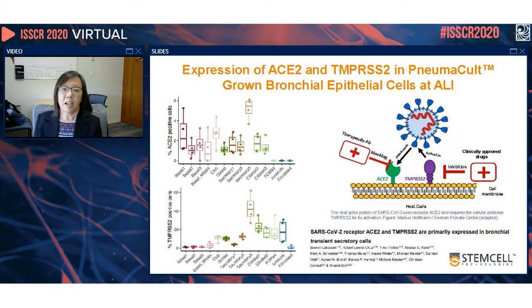Given that the viral spike protein of SARS-CoV-2 uses the receptor ACE2 and requires TMPRSS2 for its activation, many researchers in the field right now use the existing RNA-seq data to analyze the expression of these two entry proteins. In this publication here by Ao's group, they found that ACE2 and TMPRSS2 expression can be seen in bronchial epithelial cells cultured in ALI using PneumaCult medium. The percentage of ACE2 and TMPRSS2 positive cells has been compared across different cells present in the bronchial region of the lung. These two entry proteins seem to be expressed the highest in a type of transient secretory cells, indicated as the group of secretory 3 in the left side graph, as well as in ciliated cells with a lower level of expression.